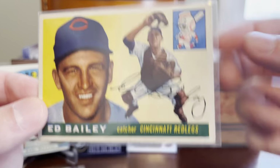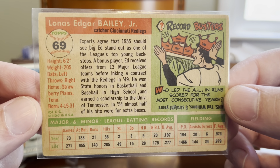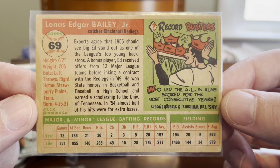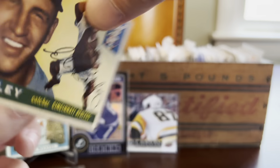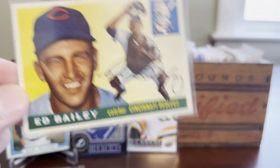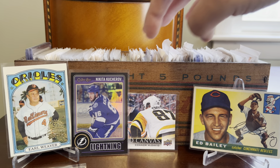I am slowly working on a 55 Topps set. Here's the back. Card number 69, Lonis Edgar Bailey Jr. Great cartoon. This is a little bit of a faded back. It's not quite as bright and vibrant as some others, but there's no paper loss or anything. It's completely intact, and this is exactly the type of card that I look for in that set build. So happy to knock another 55 Topps card off the list.